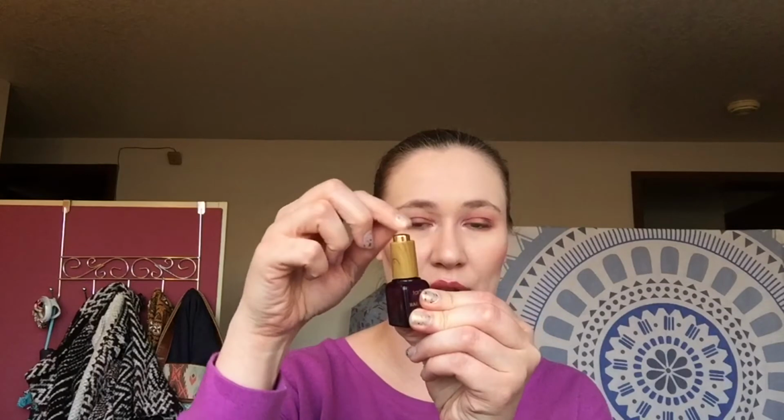The Maracuja Oil by Tarte. This is okay. I think it's such a cute packaging, like you push the dropper and that's how it sucks up oil. I like the packaging. I would rather have Josie Maran Argan Oil though. I think that's a much better oil. This one didn't sink in quite as fast.